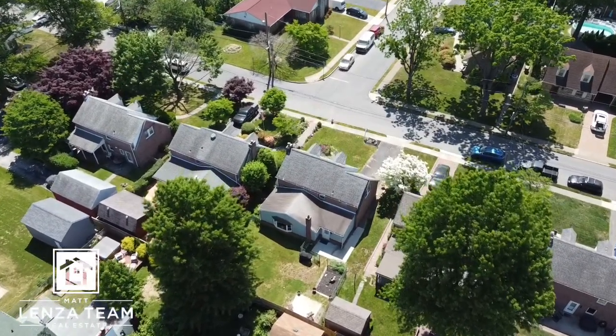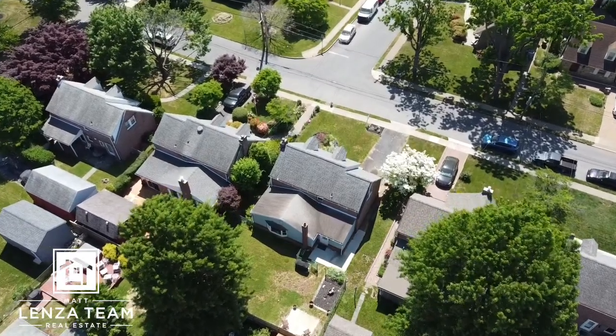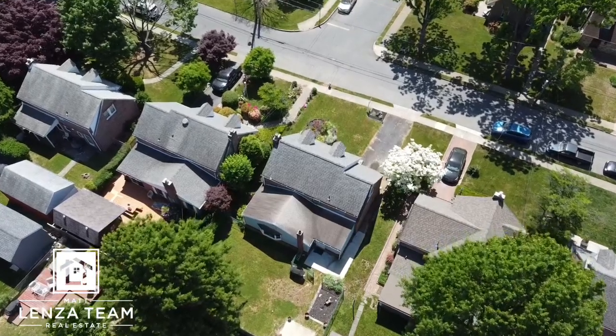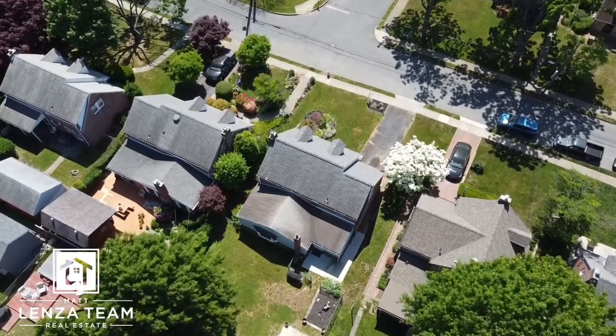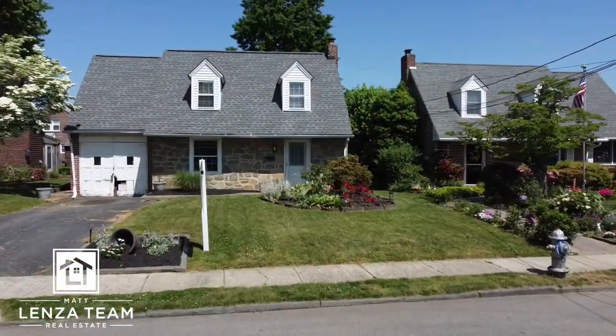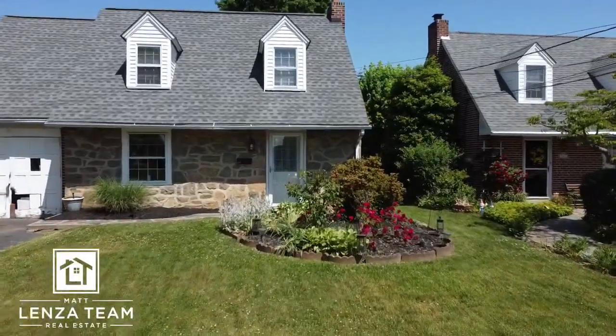So many of these houses have additions off the back. This one is quite large. So that is the true potential I see here. Basically, turning that into an in-law suite, a 4th bedroom, a playroom, whatever you want, you have that additional space. So that is already there and a great benefit.